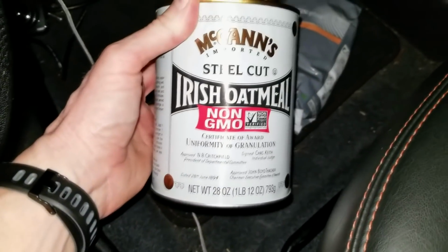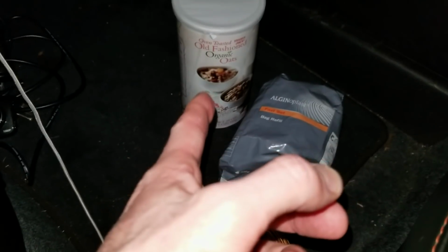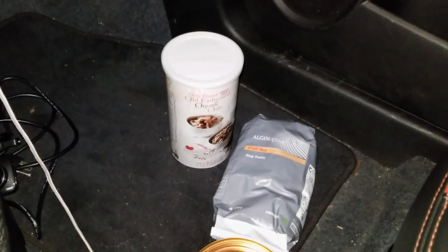And check this out. Steel cut non-GMO oatmeal, brand new, that's worth something. And then check this out. These people are crazy. That's like $3 or $4 organic old fashioned oatmeal, brand spanking new. That's what I'm talking about, baby. Food come ups right there. We eating and we watching free TV.